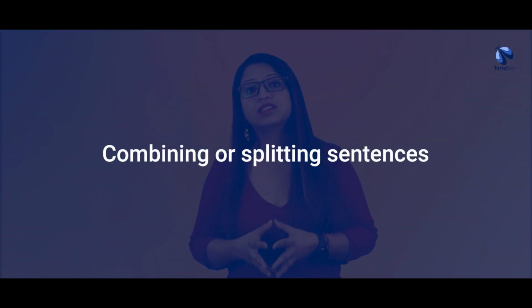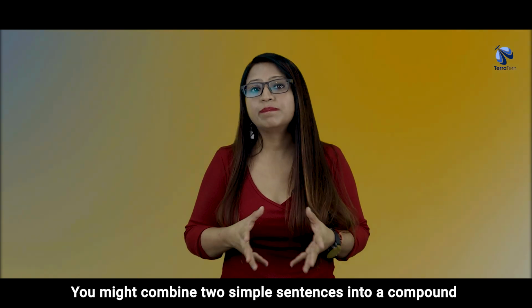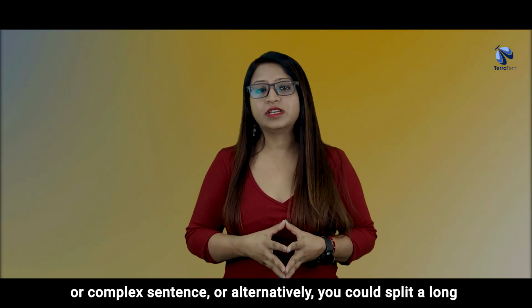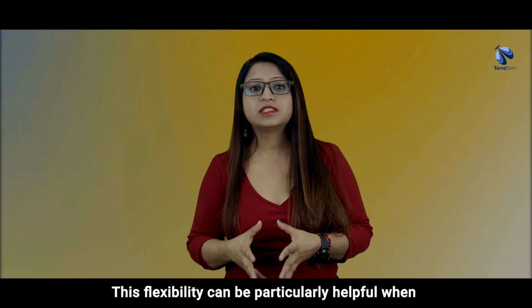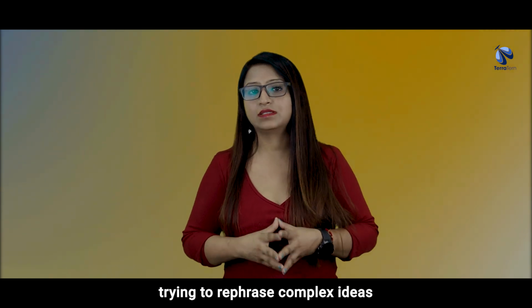Combining or splitting sentences is another useful strategy. You might combine two simple sentences into a compound or complex sentence, or alternatively you could split a long sentence into shorter ones. This flexibility can be particularly helpful when trying to rephrase a complex idea.